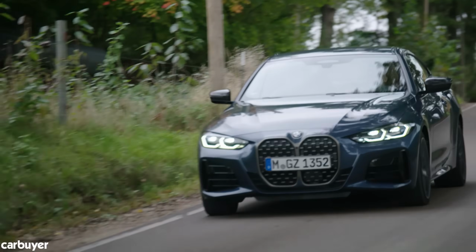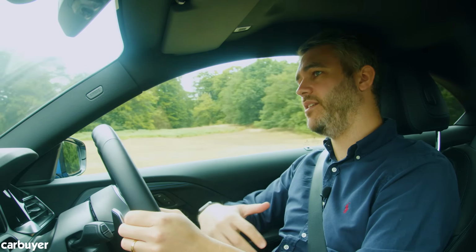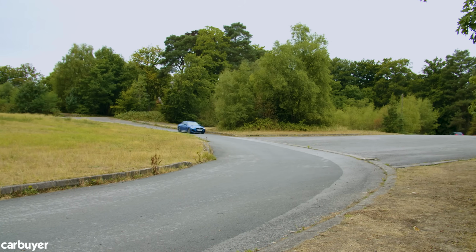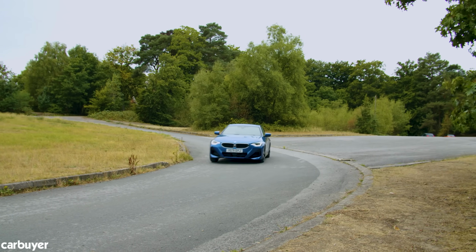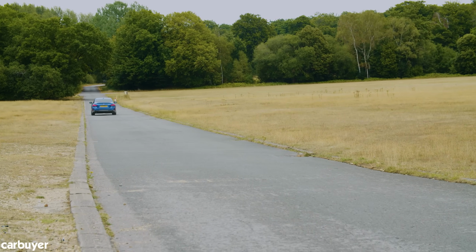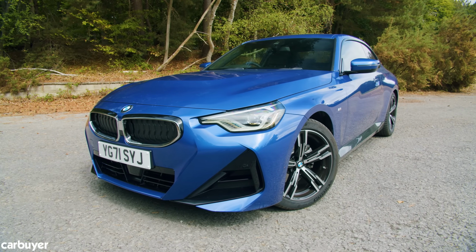We love what the bigger 4 Series offers as a package. It's got a similarly dynamic drive, a good range of engines, but there's space in the back and it's got a big boot as well. And it feels like the 2 Series offers everything that its bigger brother does, but in a more compact and crucially cheaper package. There are ostensibly 3 engines to choose from, 2 petrols and a diesel.